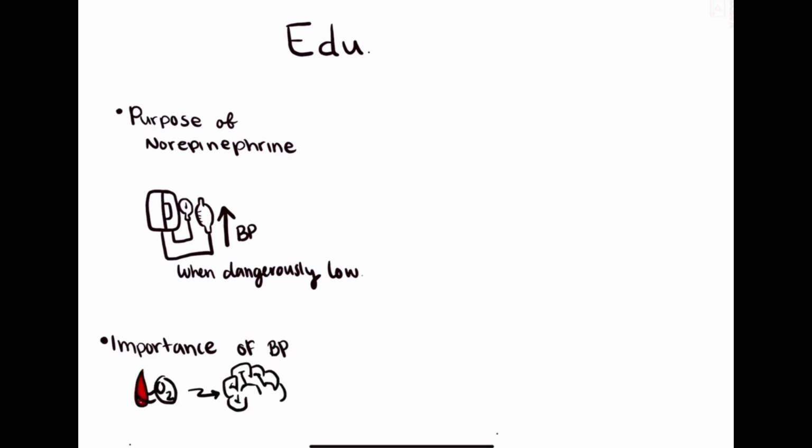Let's educate that patient. The purpose of norepinephrine, why are they on it? They need to know. It's because their blood pressure was dangerously low, so we had to increase it. Let's educate them on the importance of blood pressure. Blood carries oxygen to all these vital organs. If the blood pressure is low, blood is not going to go to these organs down here that I'm drawing for you.